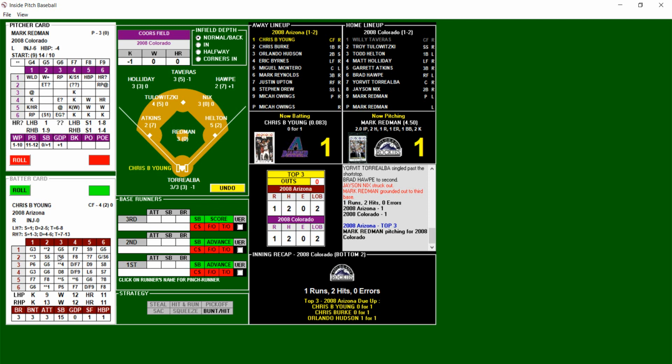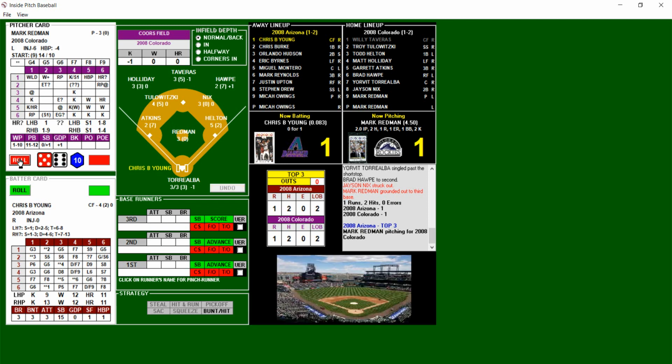We go to the top of the third. It's going to be Chris and Orlando due up for the Diamondbacks. We go to the top of the order. Crispy Young, 0 for 1 in today's game. Here's the pitch. And that is going to be 1-5. 1-5. Home run. That's an 11. The 14, too high. And that's going to be 3-6. That's going to be a pop-up to Atkins.